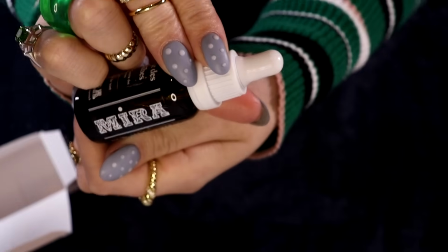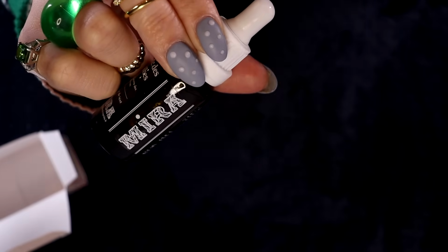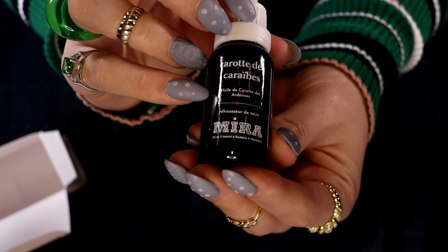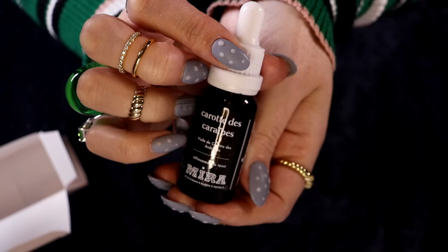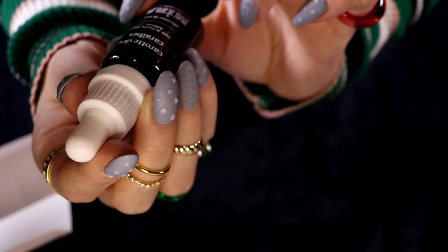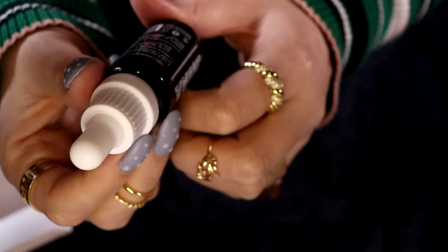Mira. I like Mira for their scents and their hair oil. Oh, I love their hair oil. Carotte des Caraïbes. Carrot of the Caribbean. Rousseur de teint, l'huile de carotte des Ardennes. What? Carrot oil?